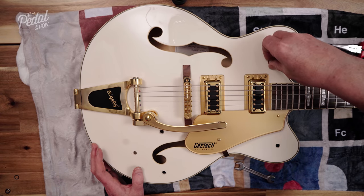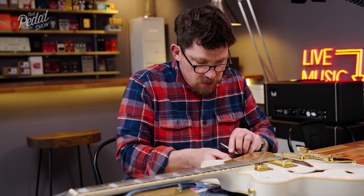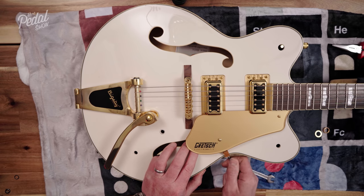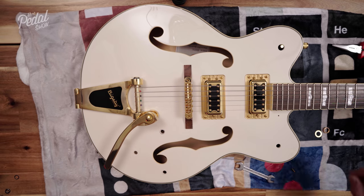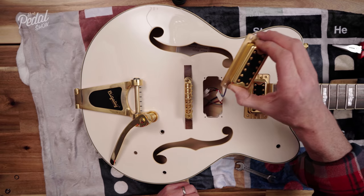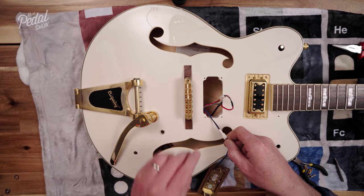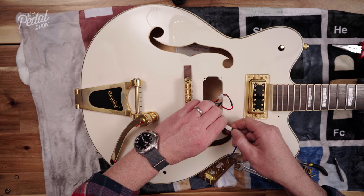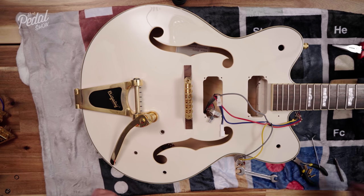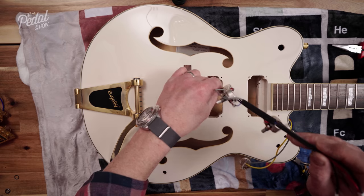Goodbye, Mr. Switch. The pick guard's got to come off because I can't get to all the mount screws for the pickups there. So this is coming off. Okay, right, pickups. Oh my God. Look at that. Actual connectors to save soldering. Jack socket still attached. There's me thinking, wow, this is way too easy. Oops.